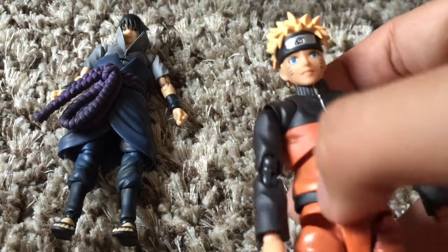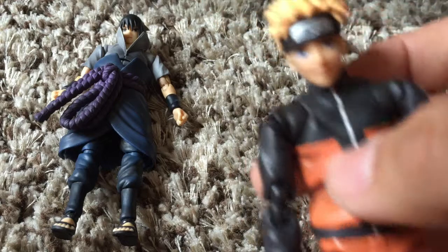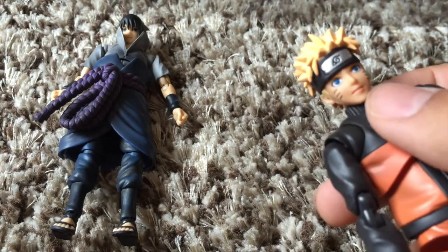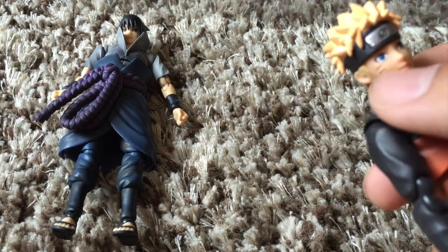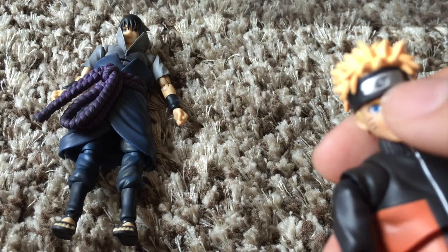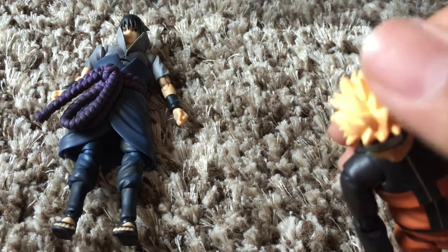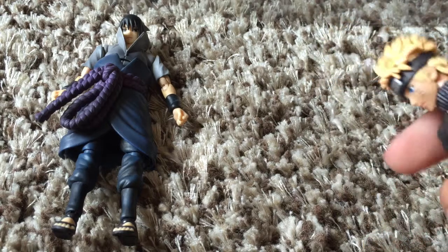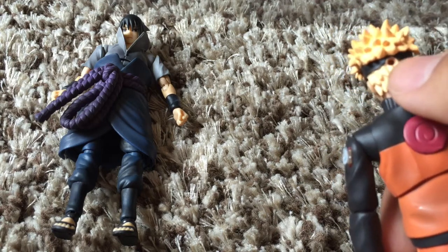So let's get into the detail. His blue eyes are really nicely done, and so is his mouth here. It's even got the pink in there. He's got the three little marks on his face, and the Konoha headband is really nicely done. His hair is nice and spiky and the correct color. He doesn't have the little thing on the back because that comes as an accessory.